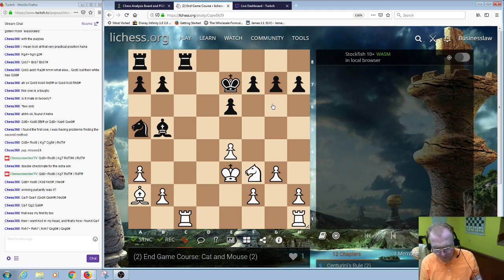If you were Benko, what would be your first move here for white? It's a cat and mouse setup. I'm just gonna give it to you and see what you think your first move would be for white here. Or I'm sorry, patient developing move. Patience. You have to have patience. What are you thinking that Benko might have played here for white?